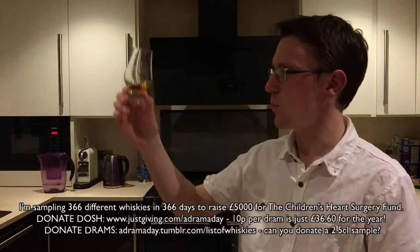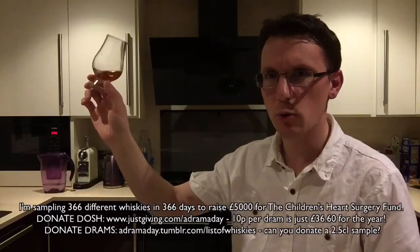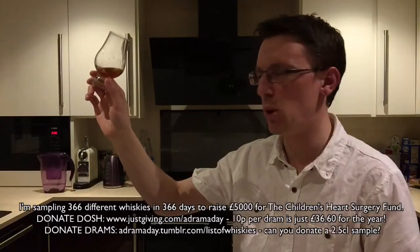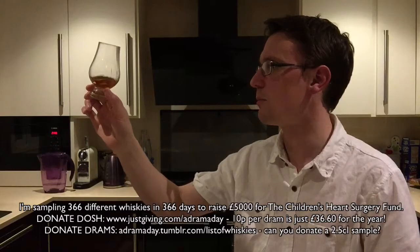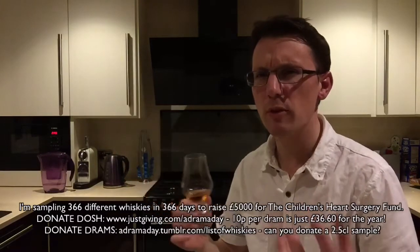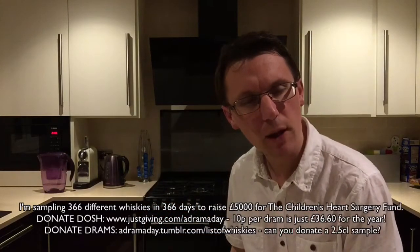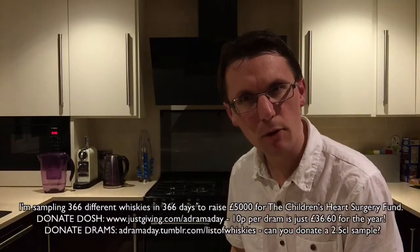So, a lovely deep dark colour, almost orangey. There's quite an orangey colour to that, like a burnt umber type feel to it. It's more orange than yellow. Not very pinky though, which, oh god, what was it that did have a red wine cask that had a very pink tinge.